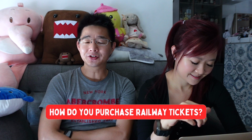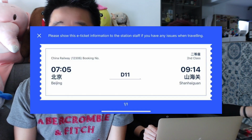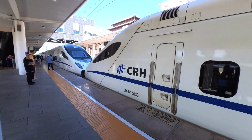For our railway train tickets to Shanghai Guan, we used the Trip.com app. We searched for all the train timings there. We pre-purchased the tickets on Trip.com. An e-ticket will be issued to you on the app itself and at various entry points, for example, entering the train station or when we are boarding onto the train platforms, this will be checked alongside your passport and there will be a manual entry point for tourists. Yeah, for tourists.